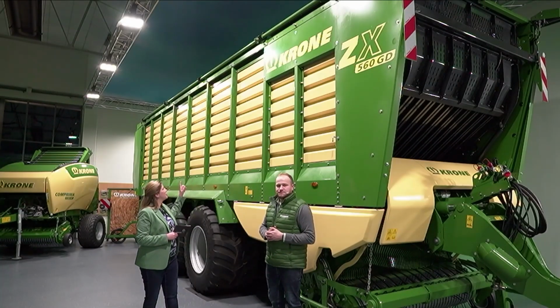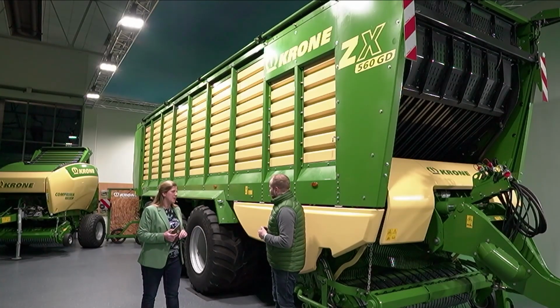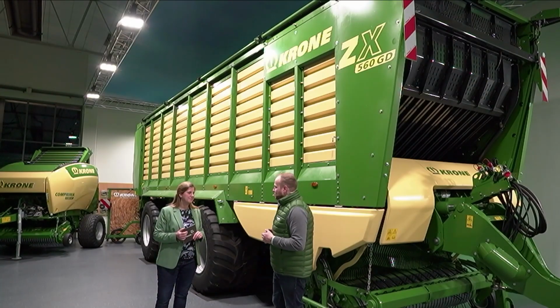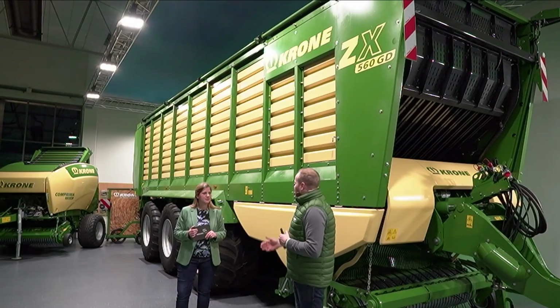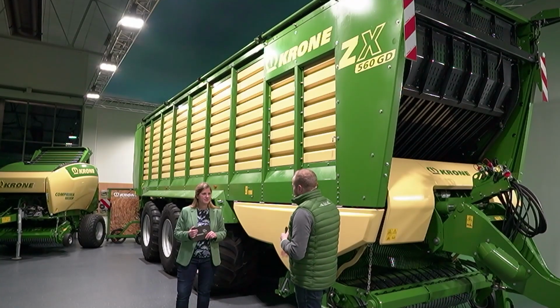Now we're standing in front of the huge KRONE ZX Wagon. Truly massive. It's the biggest one we have, right? Yes. We started off as small AMX Series wagons and have now made it to the ZX 560 with 56 cubic meters of volume. It's the machine of choice when there's an approaching thunderstorm and time is of the essence.